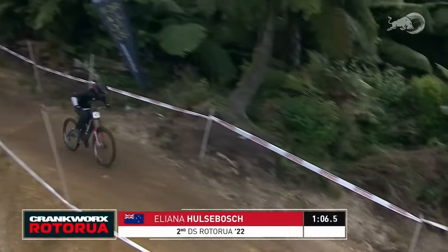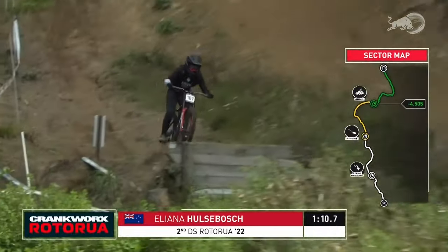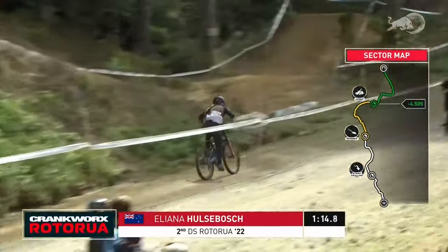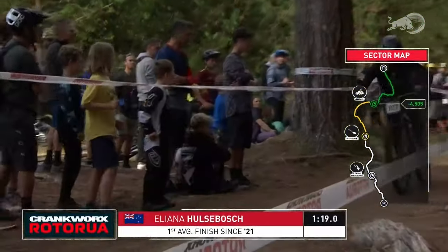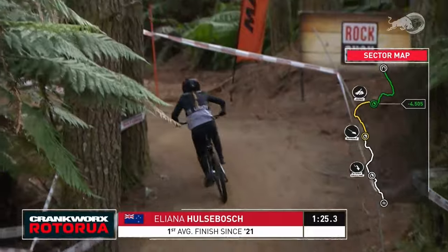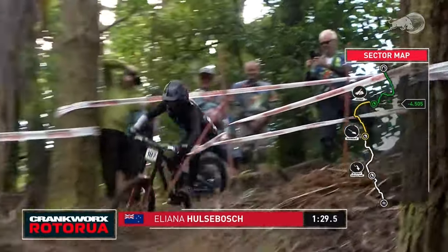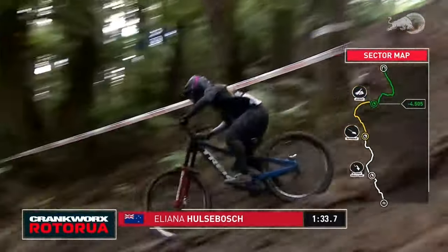Lachie Stevens-McNab qualifying second. She's up by four and a half seconds at split one. That's insane. I told you in the pre-show that Ellie is just on fire. Look how much power she has on the pedal. Deciding to go around those jumps, but pedaling all the way around those jumps. Everywhere. Can she keep this intensity up all the way to the bottom, just 16 years old?